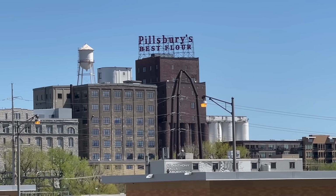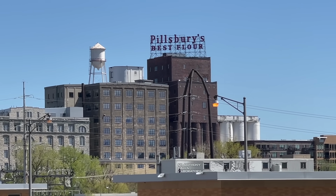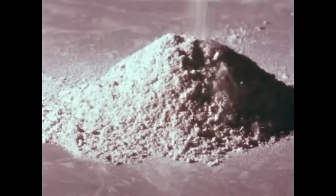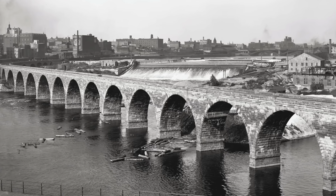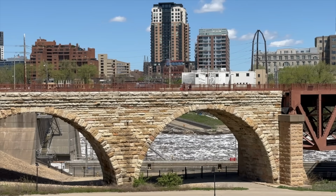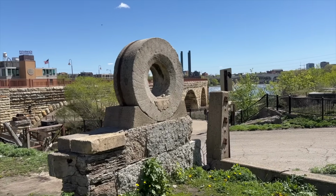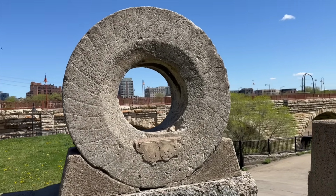Most people tend to eat cereal, biscuits, and wheat products without thinking about the milling process. But there's a lot that goes into it, and also a science of converting wheat into flour products, and it was this area of Minneapolis that produced most of the country's flour at one time. So I'm pretty sure this is stone that was used in the milling process.